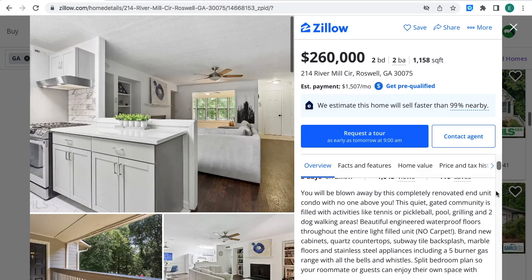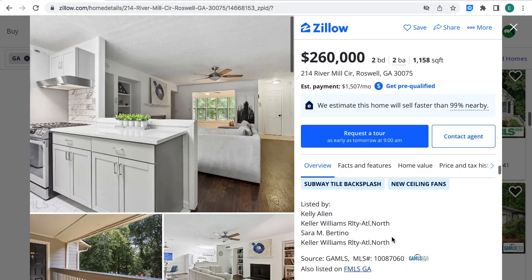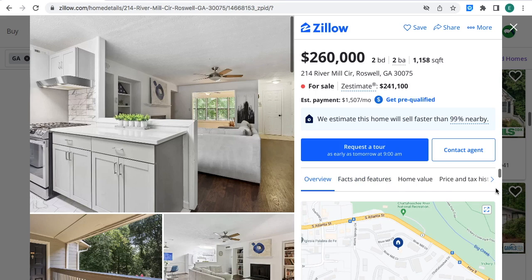If you're interested in this property, you can contact these real estate agents right where the arrow's at, the MLS number, for more information about the property. The condo was built in 1979. It has two garage spaces. This would be a good investment, either to live in or do business. Renting the condo can be a great investment opportunity.